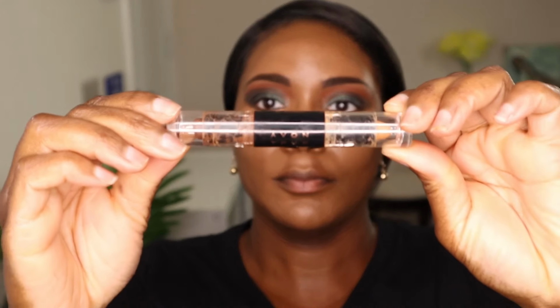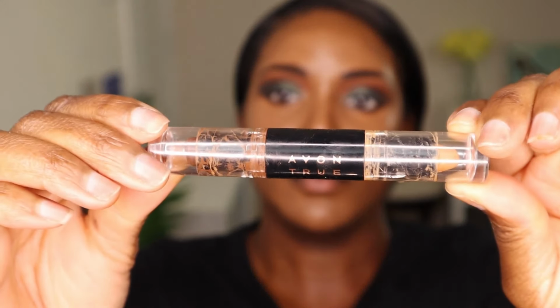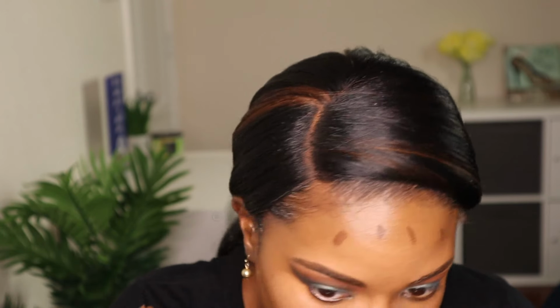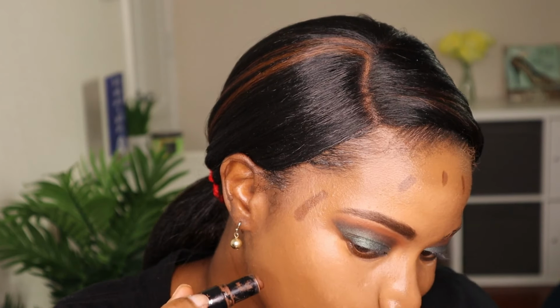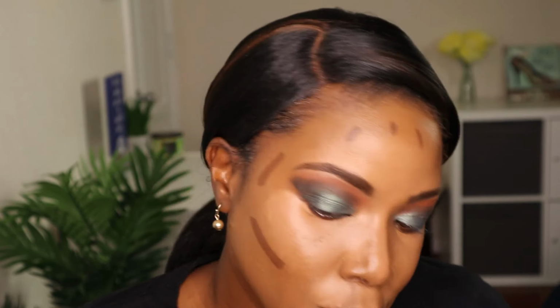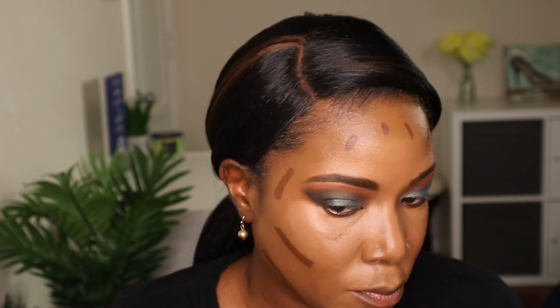Now I'm going in with my Avon contour stick. I love this stick, for obvious reasons. It's a cream contour. It has a concealer on one end and then a contour on the other end. And I like just putting a few streaks on the side of my face. What contouring does is it helps to give the appearance of thinner areas of your face. So it helps to sculpt your face, in other words. It's like going under the knife without actually going under the knife.